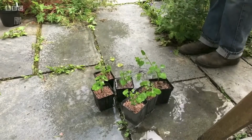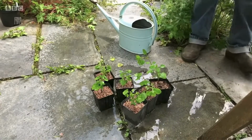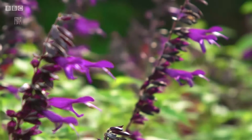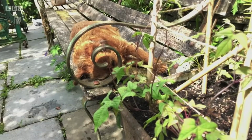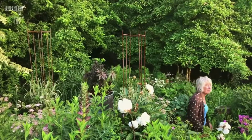You can keep them outside in a nice sheltered place and keep on checking, and eventually you'll find that they're really putting on growth, and then it's time to put them out. That'll only take a few weeks. You'll have flowers all summer long. So now we've had success with our salvias, it's time to move things up a notch. I'm going to look for some material to take some cuttings to make new climbers.